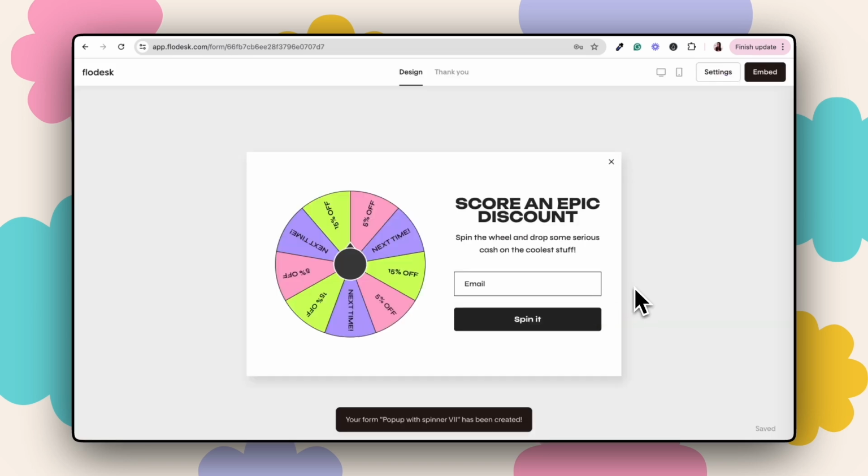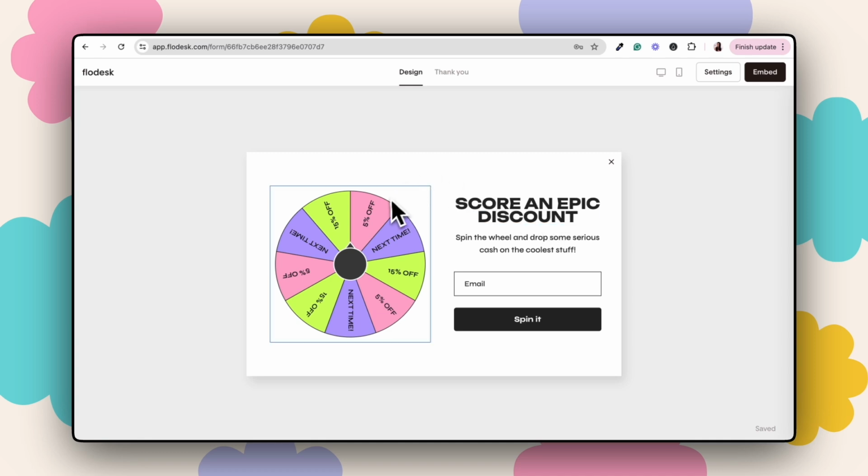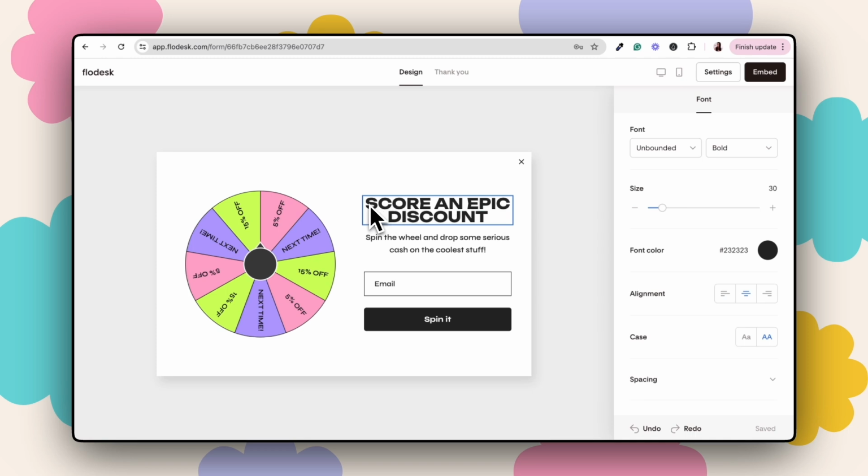Okay, so now we can start customizing the spinner itself. So here we can change up the text. You can also add in your own copy here. You can change the font for everything, all of the colors. You can even change all of these options here for the actual spinner itself. You can change the spinner style. So I think what I'm going to do first is I am going to change up the copy here. So I'm going to change this to spin the wheel to win a huge discount.